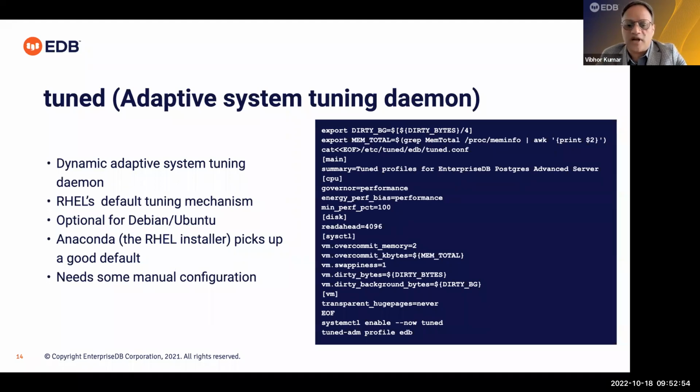Two other key parameters are dirty bytes and dirty background bytes, right? These parameters are important for the flush daemon to flush all the dirty buffers of the OS cache to the disk. By default, the operating system uses ratios, which may be optimal for a small size of RAM or a small amount of memory allocated to the system. But if you have a huge memory, or multi-gigabytes of memory, then those ratios may not be optimal for Postgres performance.